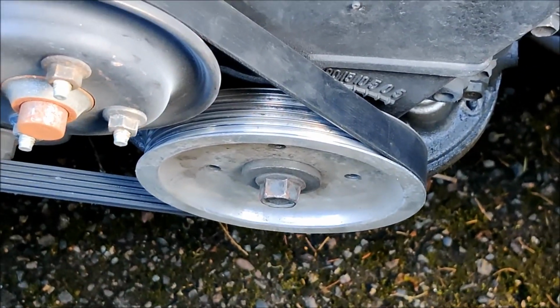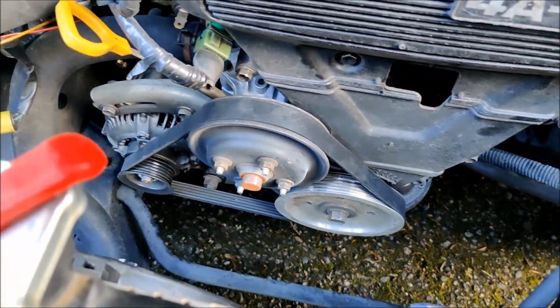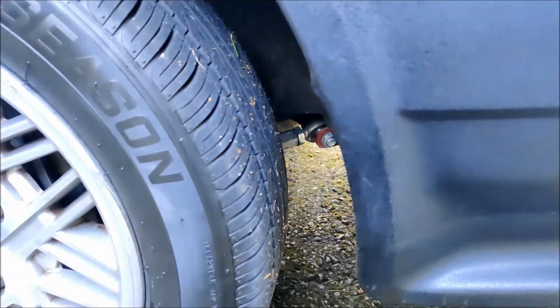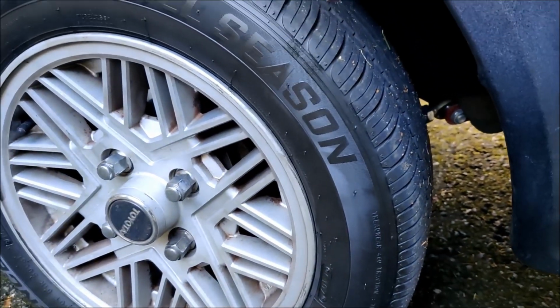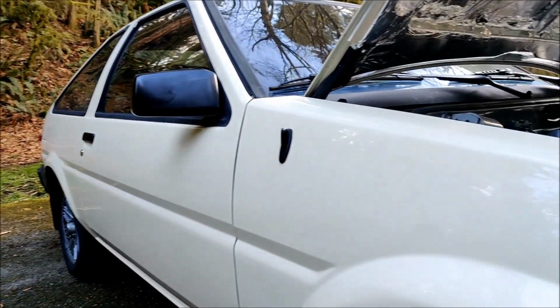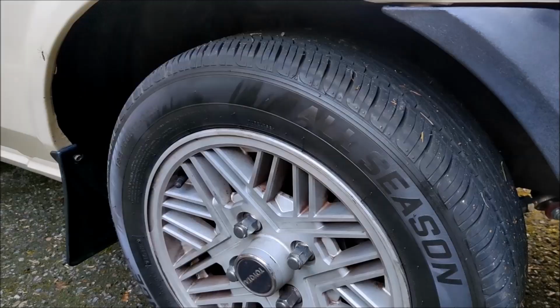T3 lightweight crank pulley, because mine was separating in garbage. T3 torsion rods down there, Heim joint ends. I have brand new LCAs and sway bar end links. There's not one original bushing on this car, so that's pretty nice to have, and it rides like brand new.